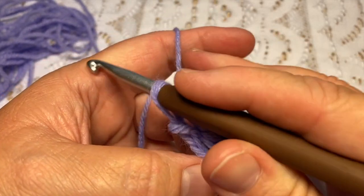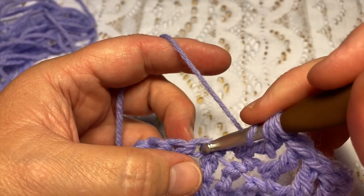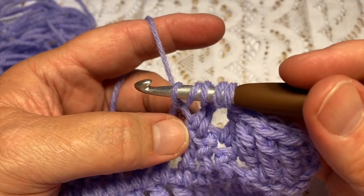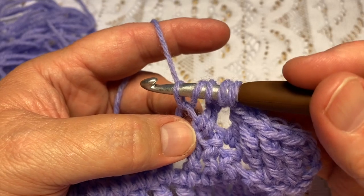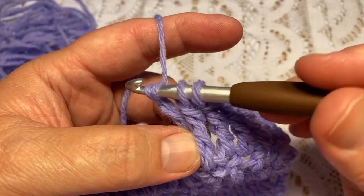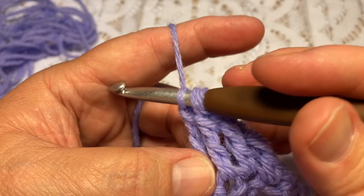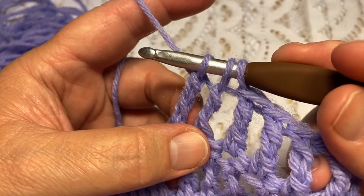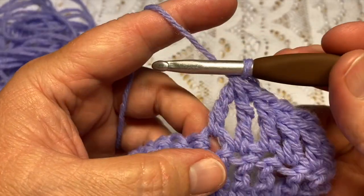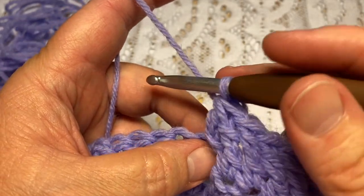Wrap your hook twice, enter into the next stitch, yarn over and pull up a loop. You now have 5 loops on your hook. Yarn over, pull through 2, yarn over, pull through 2. Now you have 3 loops left on your hook. Yarn over, pull through all 3. Triple crochet 2 together. Easy peasy.